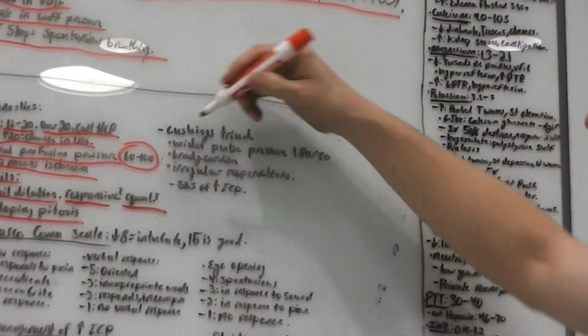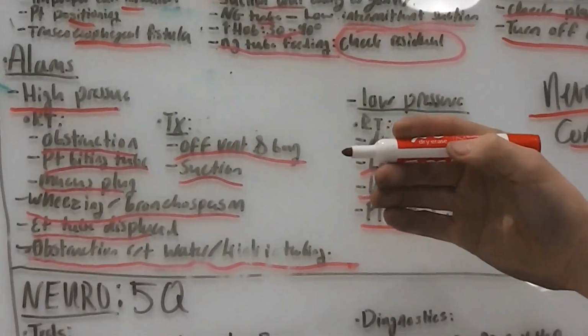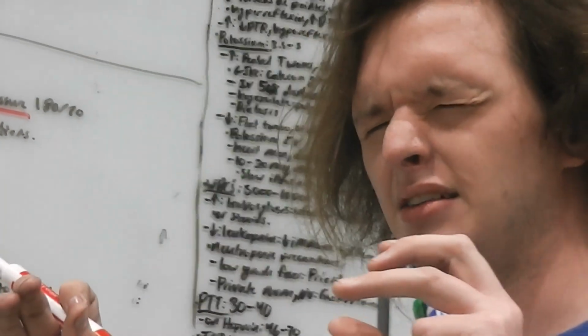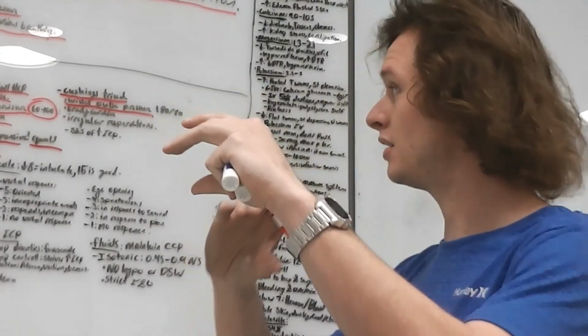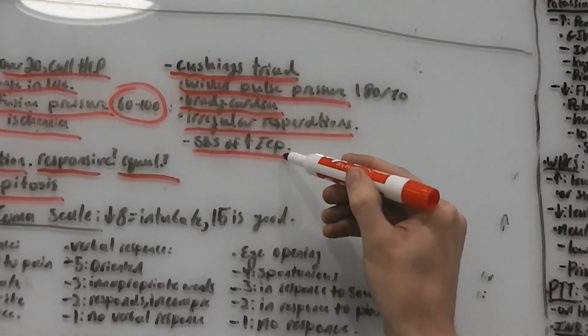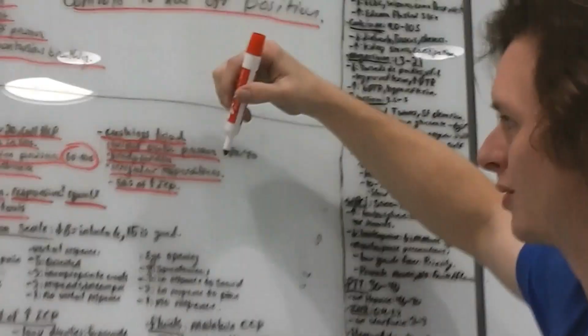The next thing we're going to talk about is Cushing's triad, which is a sign and symptom, not so much a diagnostic, but you will see it with neuro, and I didn't know where else to put it. So we have a widened pulse pressure, like 180 over 70 to 190 over 60, just really different numbers between the systolic and the diastolic. We can see bradycardia and irregular respirations, and these are signs and symptoms of increased ICP. So remember, Cushing's triad: widened pulse pressure, bradycardia, and irregular respirations.